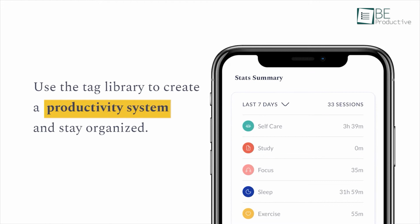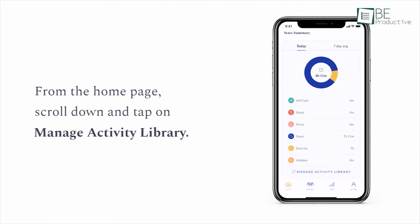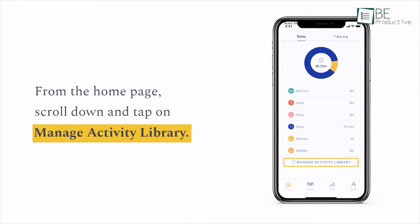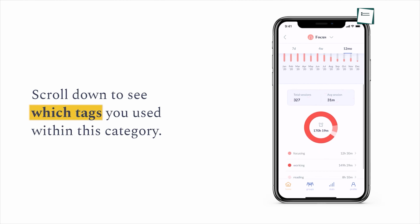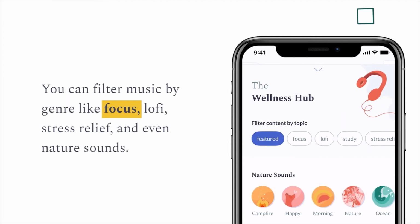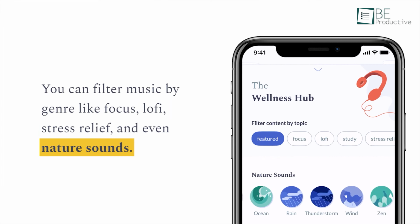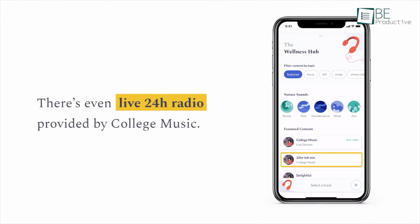For students especially, the tagging system to organize different subjects and track time spent on each one could come in handy. The stats and progress tracking might also help you visualize your productivity over time. Oh, one good feature we overlooked is the lo-fi music functionality. Having background tunes without lyrics could enhance your workflow without being too distracting.